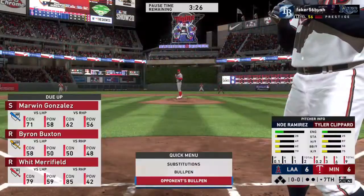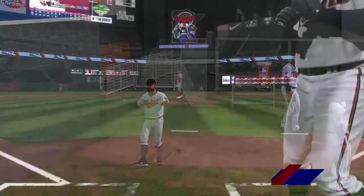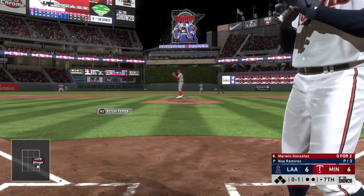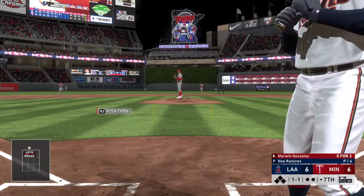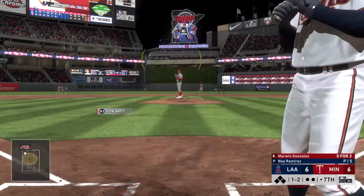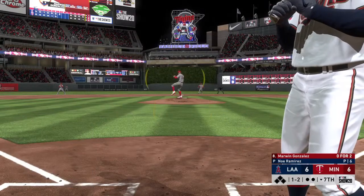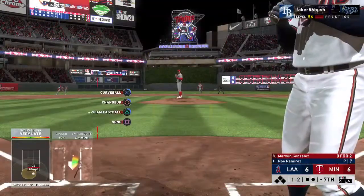Ready for another chance? Marwin Gonzalez. It's been an 0 for 2 effort for him to this point. Comes set. Here's the 0-0 pitch. The 0-1 delivery. And it's 1-1. A ball and 2 strikes now. Had to sit back on the changeup, and he did a good job to get the bat on that one. Another 1-2 delivery. Maybe lucky to make contact there as this curveball's hit fouled off to the left-hand side.